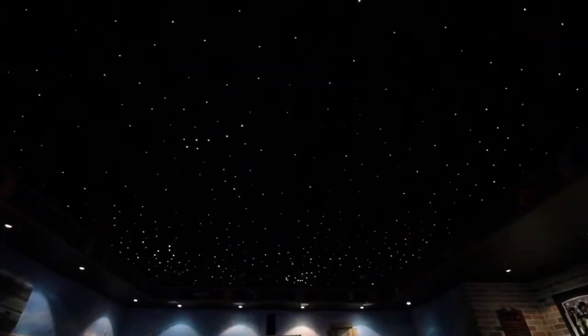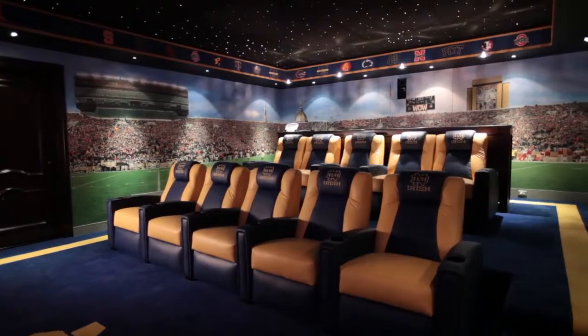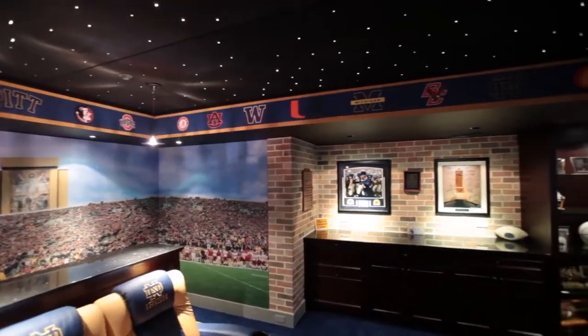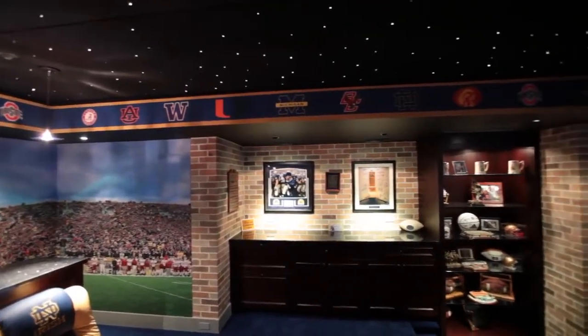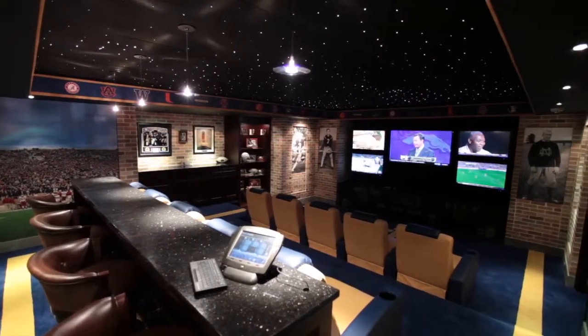The ceiling is what's called a fiber optic star ceiling. It's more visual, adds depth to the room, and creates a real star ceiling effect. We have 6 zones of lights in this room: recessed lights, counter lights, and bookshelf lights. It's all tied in on the back with the Crestron iLux control.